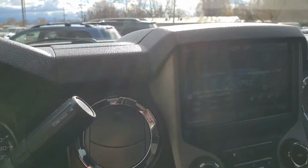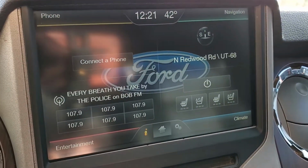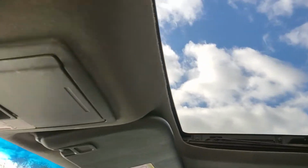Seeing if you're able to see all that. There we go. You do have heated and cooled front seats also. And that about wraps it up for the interior of this F-250.